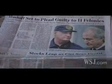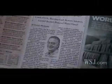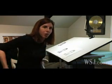Today's Journal is now filled with vivid photographs and rich illustrations. Still, the hedcut remains a beloved fixture. It's an icon. It really is the look of the Wall Street Journal.